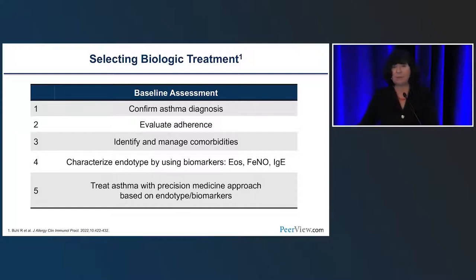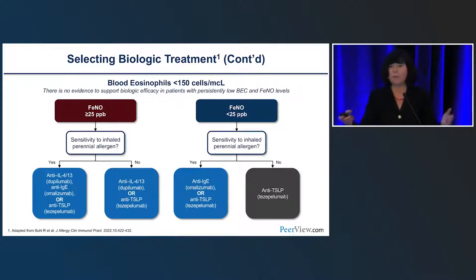Then, of course, moving to the biomarkers we have available at our disposal: blood eosinophils, exhaled nitric oxide, and IgE. And it's now easier to do exhaled NO, for instance, in the office compared to how it used to be. It's a little less expensive, so it's much more accessible now. I know there's still some challenges around reimbursement and things like that, and so we can sort of discuss the pros and cons of that if anyone is interested. And then really the bottom line is to use this assessment to treat asthma with precision medicine approaches based on the endotype and biomarkers.